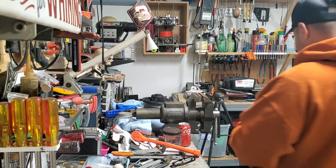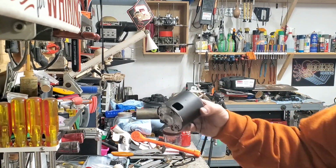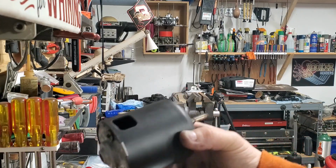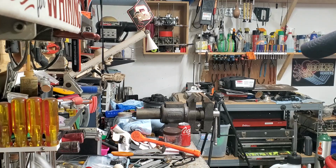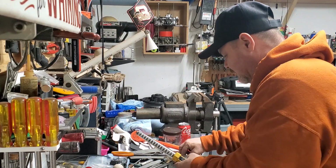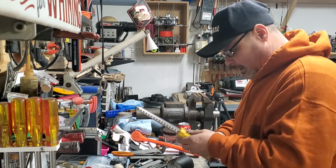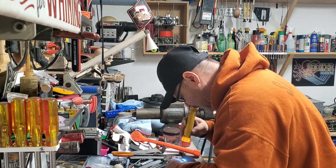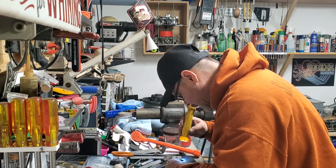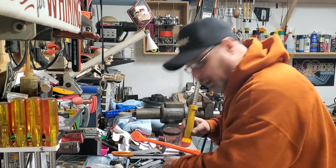Blow this out. Oh, got a good view right here. Let me see if I can show y'all in there. She got a picture window. Of course, I can't see it. I'll inspect and then I'll inspect with y'all. All right. There's plenty left of the brushes. We blow it out and I'll show y'all.